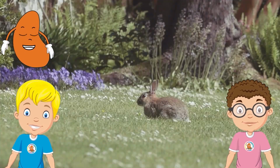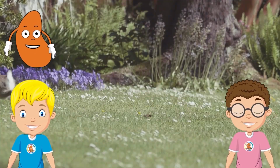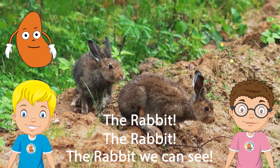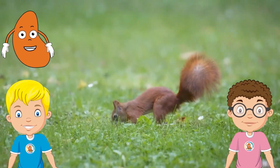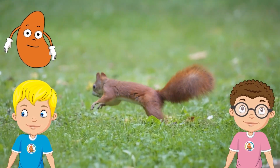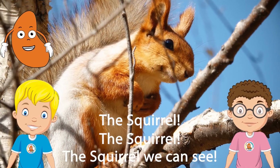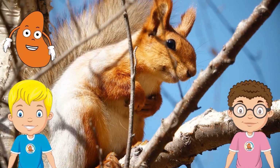This is a rabbit. Can you see it? The rabbit, the rabbit. The rabbit we can see. This is a squirrel. Can you see it? The squirrel, the squirrel, the squirrel we can see.